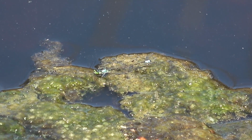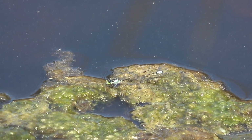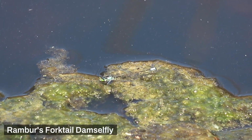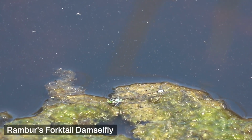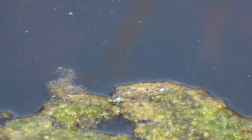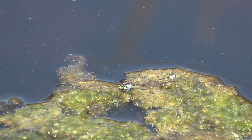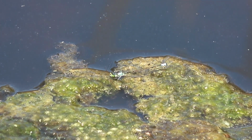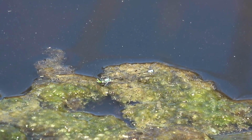Nearby there is a patch of floating light green algae laying on the surface of the pond water. I see a Ramber's fork-tailed damselfly with a bright green thorax, black abdominal segments, and a light blue terminal segment. This damselfly is in the same genus as the Pacific forktail. It has to watch out for birds, frogs, spiders, and dragonflies who are looking for their next meal.